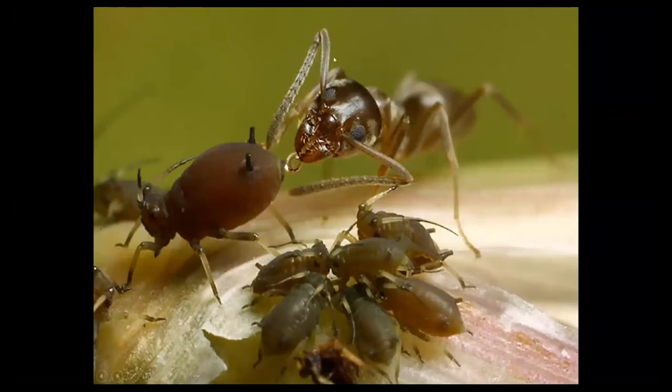And it does this by using its antenna. It goes up and strokes the aphid. And when the aphid feels that stroking by the ant, it gives it a bit of honeydew. And the ant just loves that sweet liquid. And so it'll do a lot to get that sweet liquid. So the ant gets a lot out of it just by stroking the aphid, it gets this sugary substance. But the aphids also get something out of the relationship.